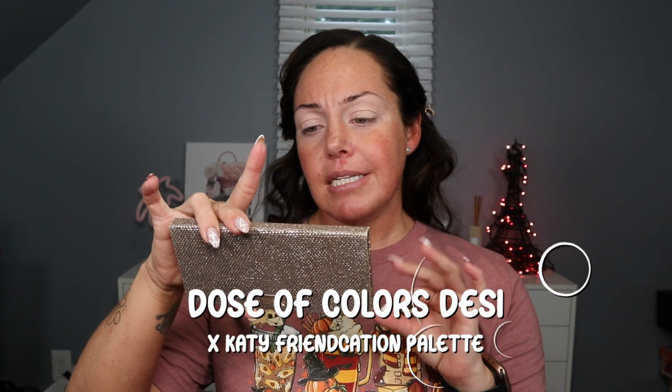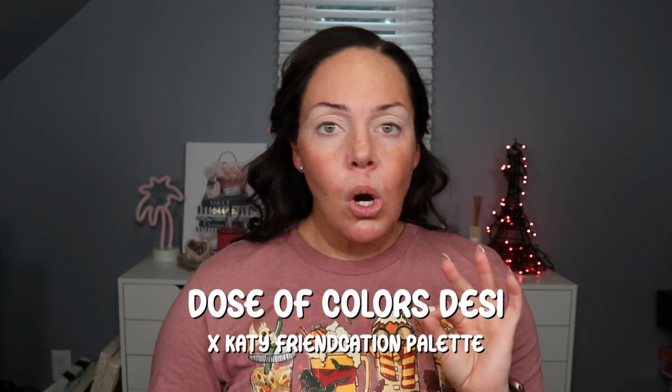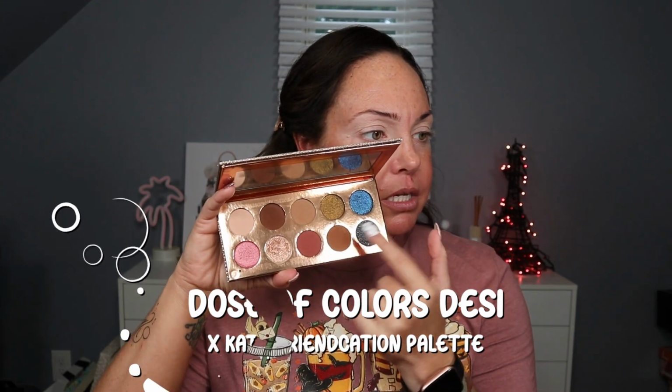Now I'm thinking brown smoky eye, and I just reached into the collection and grabbed my Dose of Colors Desi and Katie Friendcation palette. I wore this the other day and got so many compliments on it. It's really just the tan and brown shades that we're going to use. Nothing too crazy. It's not new. Any tan or brown shades that you have in your collection will work. But I just love this palette. I've had it for quite some time and I reach for it a lot.